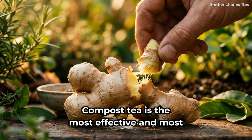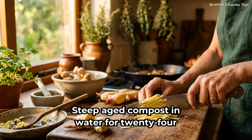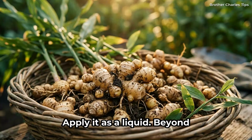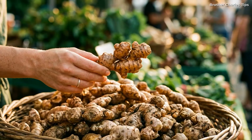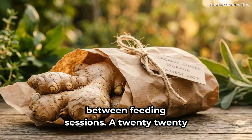Compost tea is the most effective and most biologically complete liquid feed available. Steep aged compost in water for 24 hours. Strain it. Apply it as a liquid. Beyond nutrients, it delivers a fresh inoculation of beneficial soil microbes with every application. Microbes that continue working in the root zone between feeding sessions.